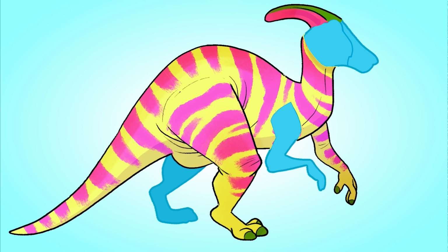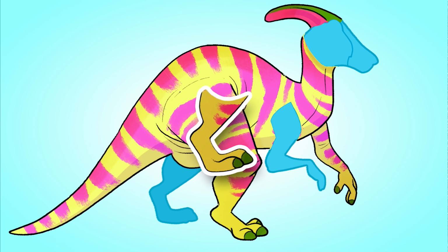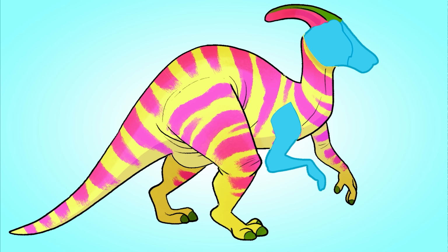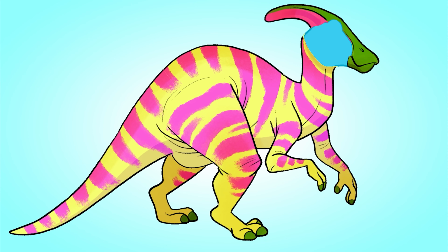Oh, it's its neck. And this must be another leg. I wonder where this piece goes. Oh, it's his mouth. It kind of looks like a duckbill, don't you think? I wonder where this piece goes. Okay, so this dinosaur walks on two legs.